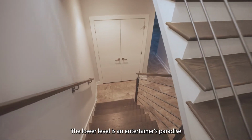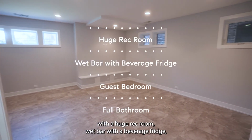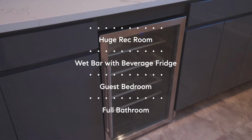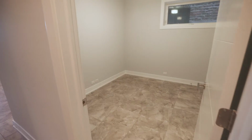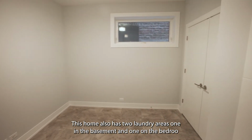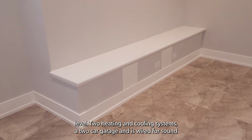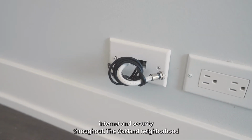The lower level is an entertainer's paradise with a huge rec room, wet bar with a beverage fridge, guest bedroom, and a full bathroom. This home also has 2 laundry areas, one in the basement and one on the bedroom level, 2 heating and cooling systems, a 2-car garage, and is wired for sound, internet, and security throughout.